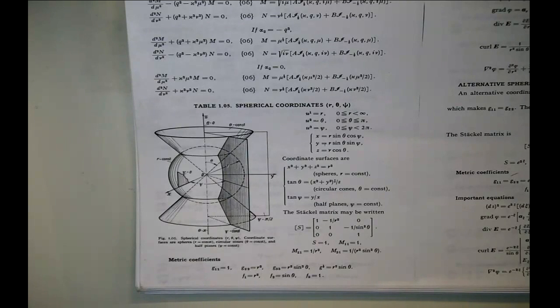In this book, it's r theta phi. Because everyone does this differently. How do we do it? We do it rho theta. No, that's r theta psi. We do it rho theta phi. It depends on the textbook and things like that.